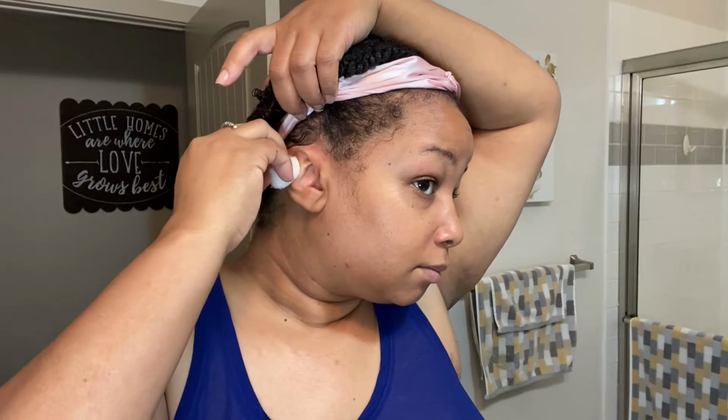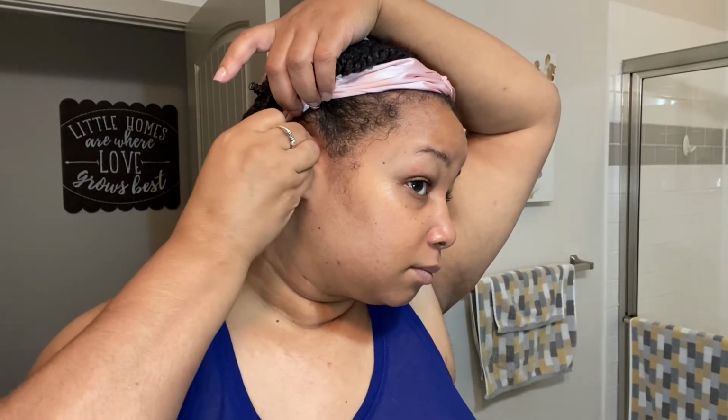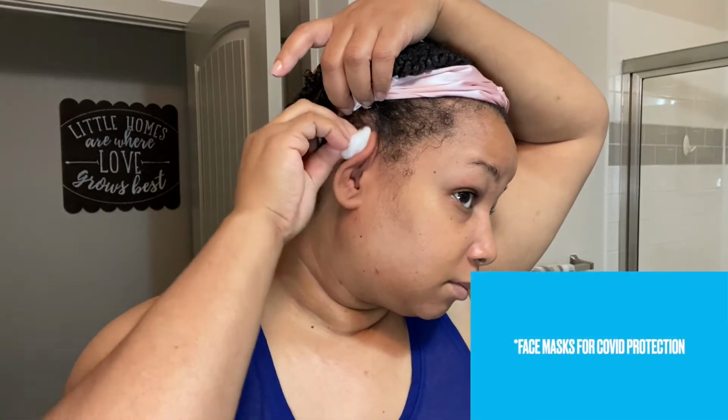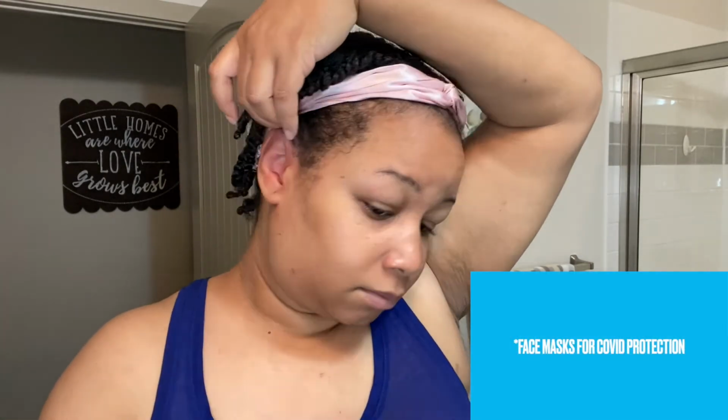And by the way, if you can see that I have little scars around my cheek area, it's because y'all need to make sure that if you do wear your mask, you use clean masks. Sometimes I use ones in the car, just when I'm running in and out, and I stopped doing that. So don't do that, it'll break you out.